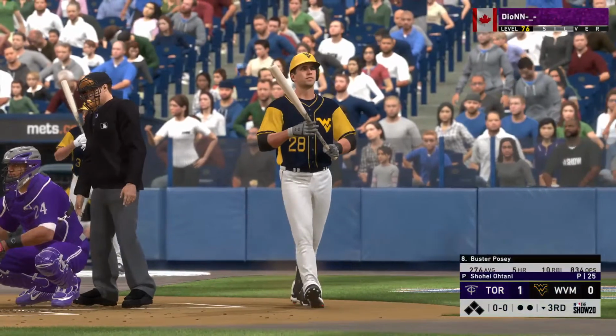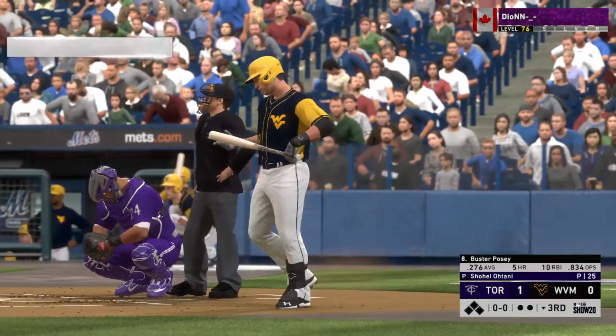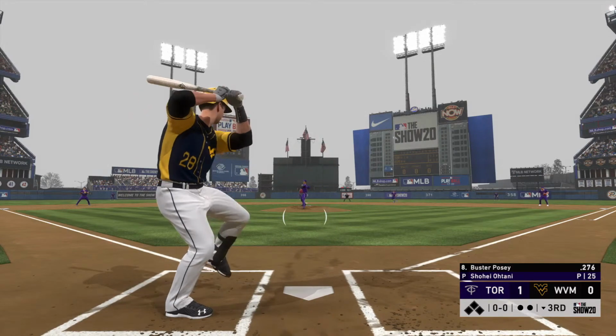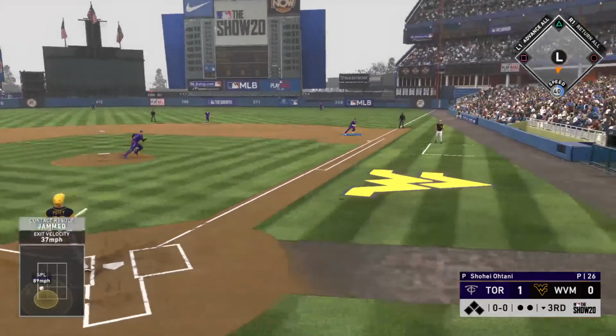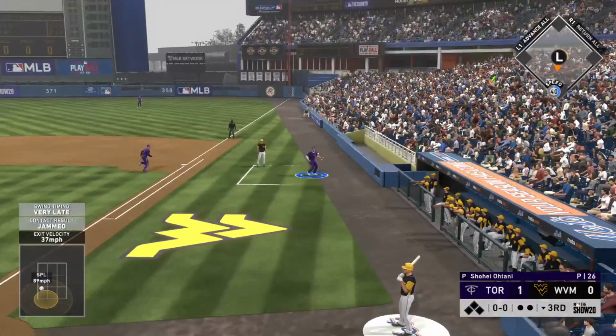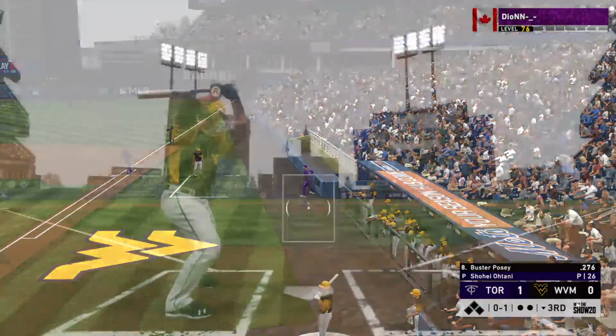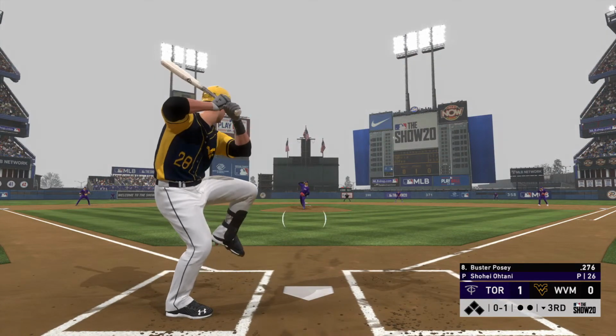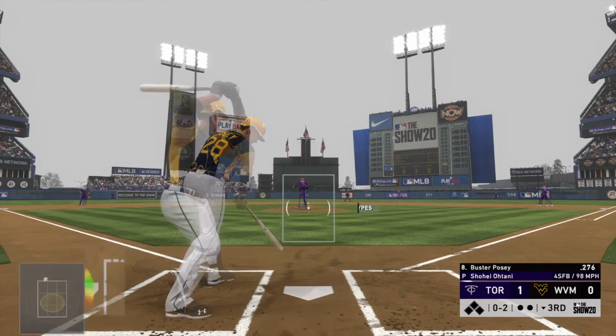Stepping in, Buster Posey, as we move on to the bottom of inning number 3. The catcher. Ready to deliver. Here's the first pitch. This pitch is popped up. Olson in foul ground, and this is going to wind up a foul ball. 0-2 the count to Posey.